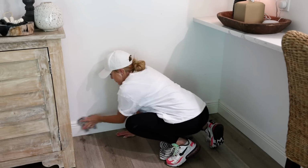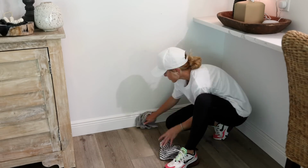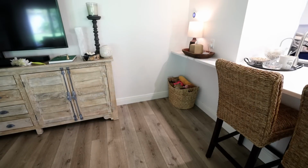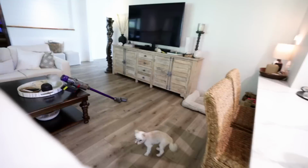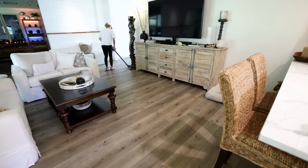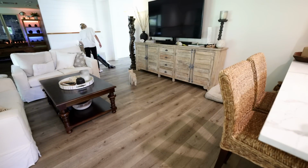And since this is the dog corner, oh my gosh, this wall gets so dirty because Maple and Daisy love to wrestle in that corner, so I'm hitting that just with a washcloth with Dawn dish soap, and it worked wonders on the wall. And then I'm working my way around the room, just vacuuming and getting up all the dog hair, the dust, the dirt.